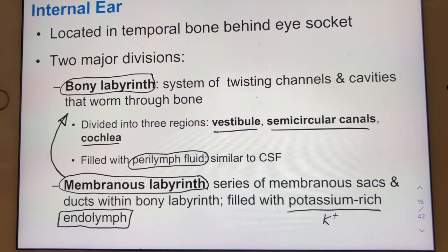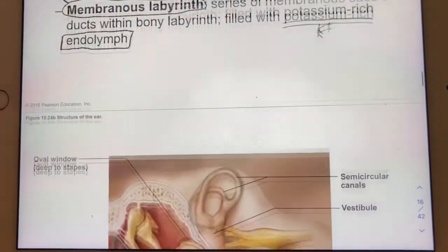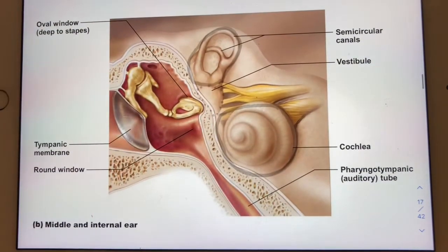If we go to the next slide, what we're looking at is the bony encasement. Therefore, I can point out the neighborhoods, but I can't see what's going on. This neighborhood is the vestibule. This neighborhood, the snail shell, if you will, is the cochlea. And this neighborhood, which we can't see part of in this view, that looks like a roller coaster, those are the semicircular canals.